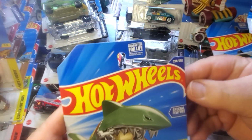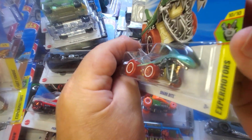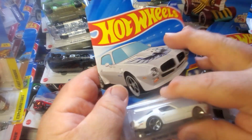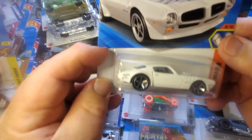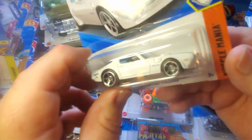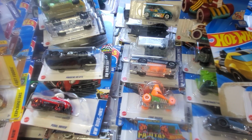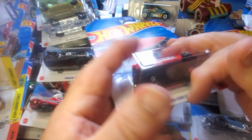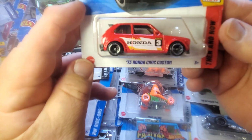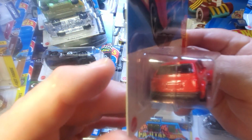Next, we have collector number 229, Shark Bite in green. Almost through here. Collector number 230, '73 Pontiac Firebird in white. And almost getting through the whole year here now. It's only August, and we're at collector number 231, '73 Honda Civic Custom. Oh yeah, the JDM crowd's gonna go nutty over that.